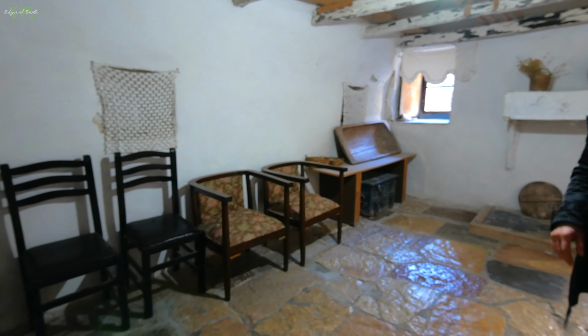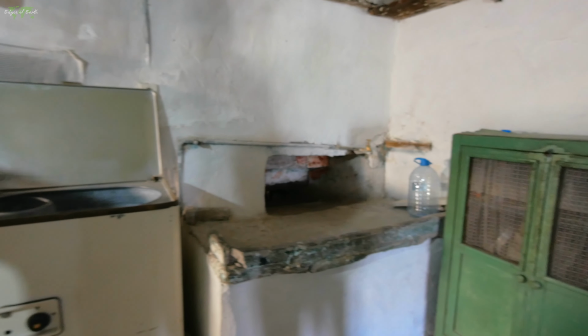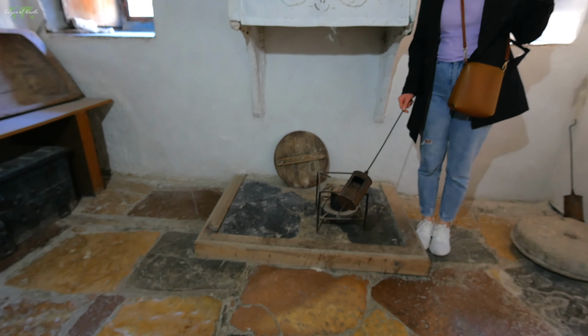That's the original sink from 1700, but not the pipes. They used to wash the dishes there. The water goes out and connects with the toilets in the same pipes, and then it goes down into the river. And this stuff here was used for roasting the coffee beans.